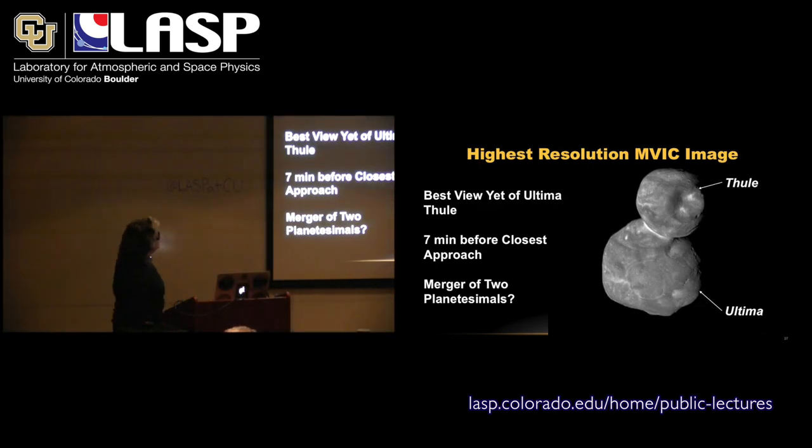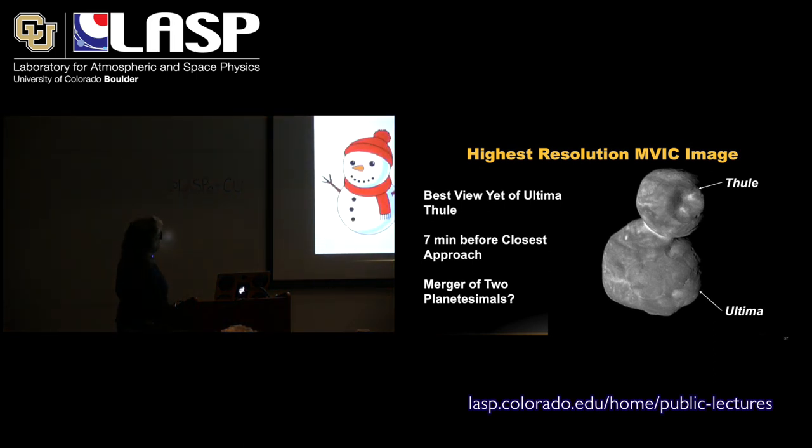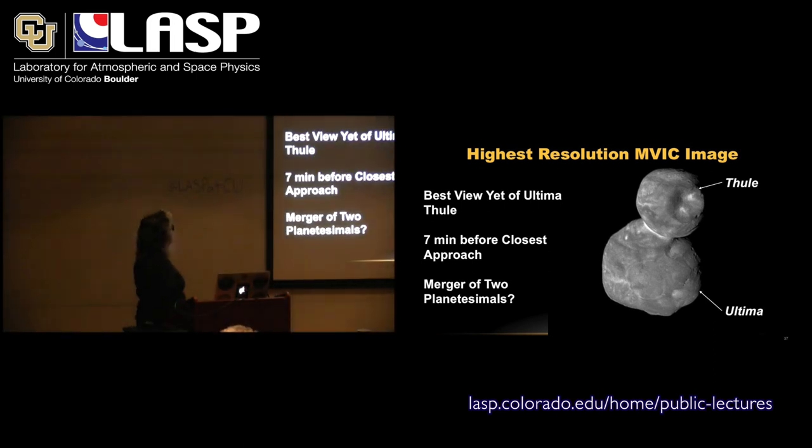Okay, so this is the best view. This is a high resolution. You can see, actually, we go back from here. That was the one before, and then now we have a good high resolution observation. This was taken just before closest approach. And you can really now tell that it is two objects. They've sort of called the bottom one Ultima and the top one Thule, because you need to call it something when you're talking about it.